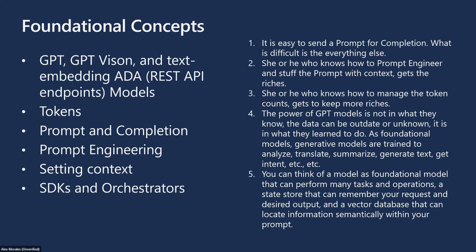So I also delivered trainings to my team of engineers, and in the process of delivering these trainings, I came up with this. I don't want to call them rules, but let's call them ideas that I think are important. The first idea is, it's easy to send a prompt for completion. What is difficult is everything else. If you have a GPT model, you can send a prompt and get a completion, and I'll talk about prompt completion in a second. It's very easy, but where is the difficulty?